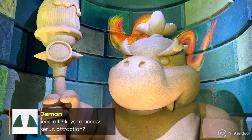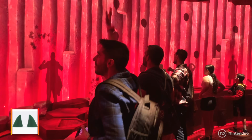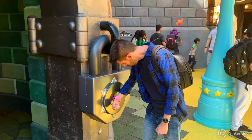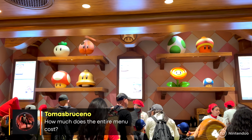Green Demon asks about how to access Bowser's Fury attraction. Now, this is one of the most controversial things about the park, because to play this attraction, you must obtain 3 keys scattered in minigames, and if you don't have the bracelet, you won't be able to play it or access the attraction.